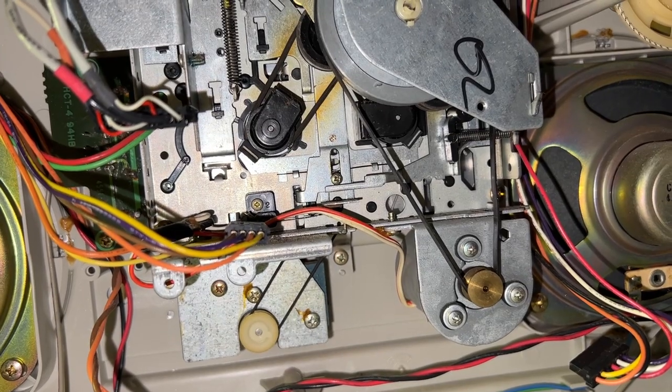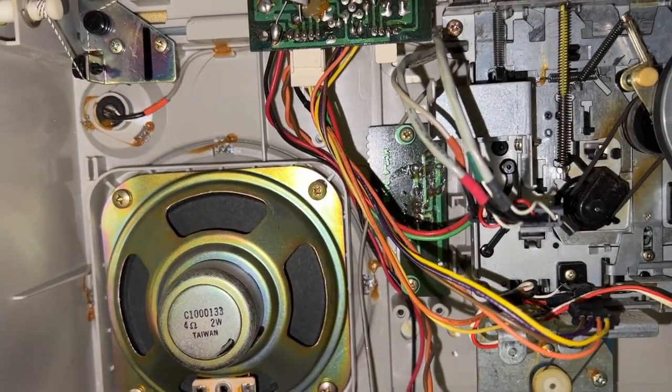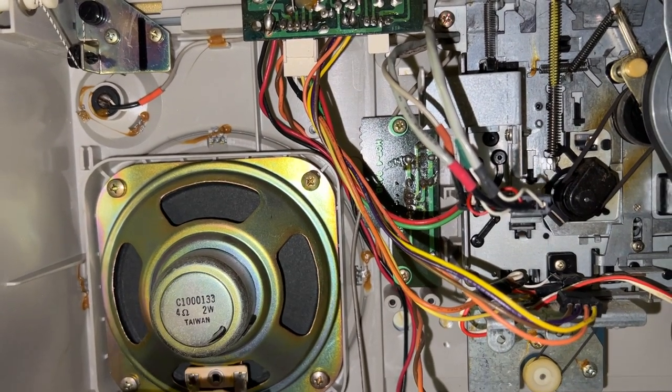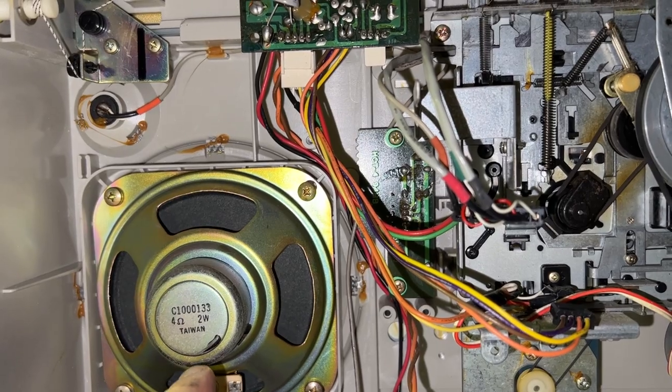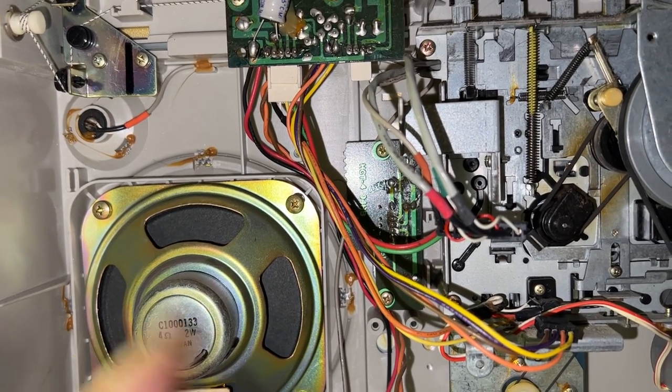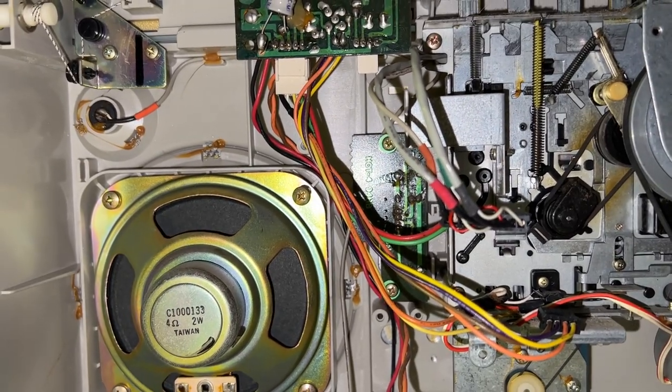Everything else is fine. I am going to probably pop out the speakers so I can clean the front. I usually take an alcohol pad to the chrome dust cap, and then I finish up with Novus on a Q-tip. And it comes out like brand new and nice and shiny again.